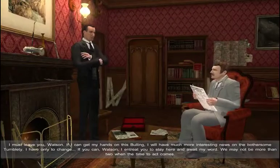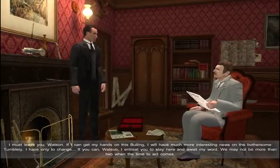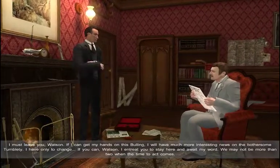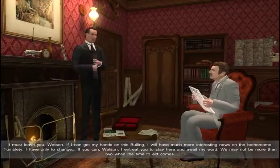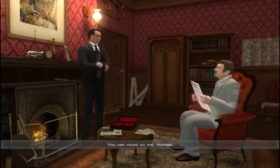I must leave you, Watson. If I can get my hands on this Bulling, I will have much more interesting news on the bothersome Tumblety. I have only to change. If you can, Watson, I entreat you to stay here and await my word. We may not be more than two when the time to act comes. You can count on me, Holmes.